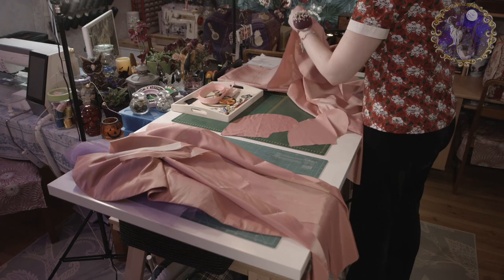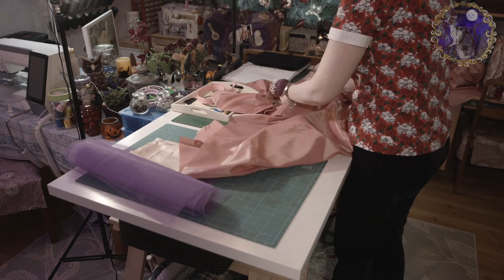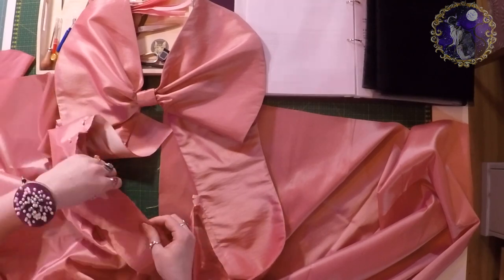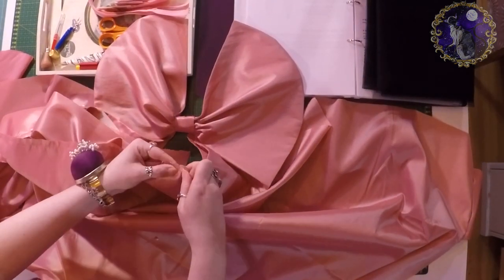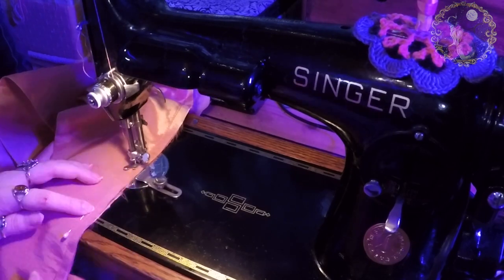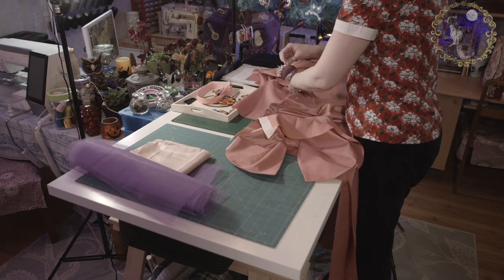Now it's time to attach the pockets on side seams of the bubble skirt. Also, the bow needs to be attached to the center back seam. I will baste it in place. And then I can pin the side seams together and the center back seam.